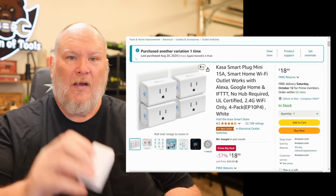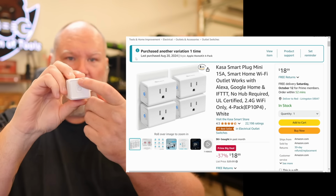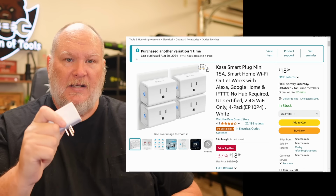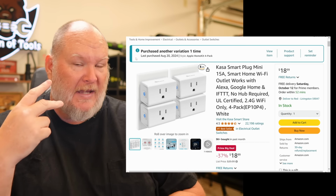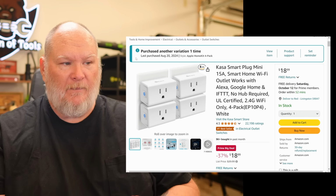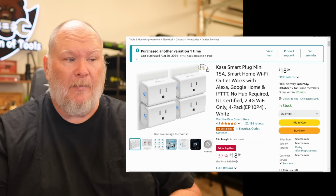All right, so they're about this big. They got a little barcode on the end, a little button down here. You just plug them in, 3-prong. What makes these great is they can work with the app. They can work with Alexa and the Google one and if this and that. They've started charging for everything though, so I stopped using them.